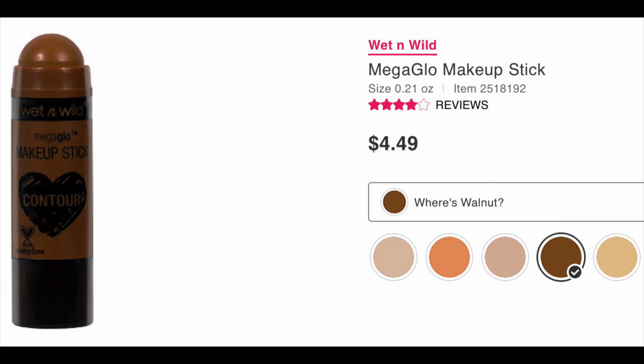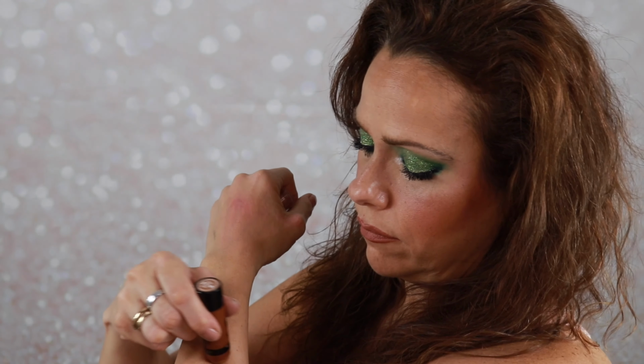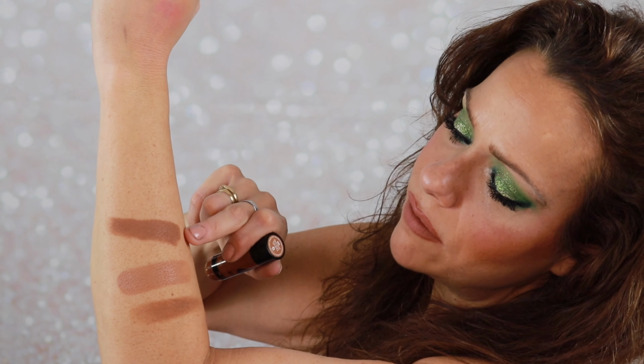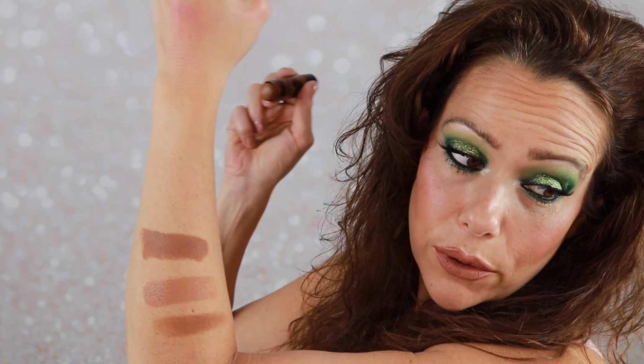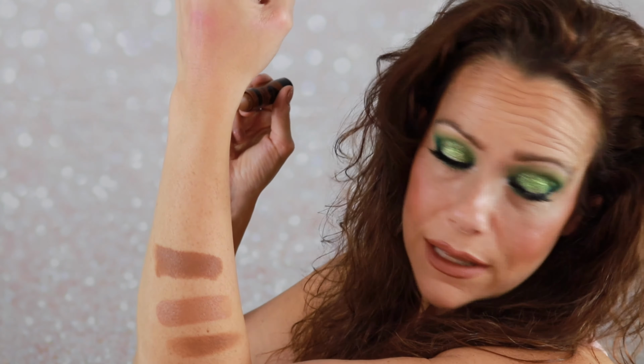Now the next one is a very nice affordable option, and this one I believe I got right around the same time as the Milk, and that is the Wet n Wild Makeup Stick and Contour in the shade Where's Walnut. Now this one retails for $4.50, and you get 0.21 ounces, so you get a decent amount. This does come in different shades, and you can see this one has a little bit of a redder undertone to it, but again, super smooth going across the skin. Blends out easily.